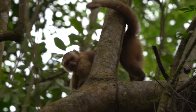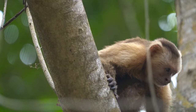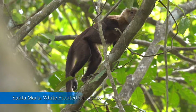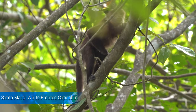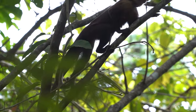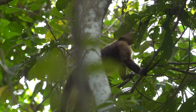So this is really exciting. You guys know I love my capuchins, even though they're little baby chimpanzees to me. So this is a rare species. This is called the Santa Marta white-fronted capuchins. They're really endemic to this area and are also endangered, like the cotton-top tamarins, due to habitat destruction. It's actually a very rare capuchin species or capuchin subspecies to see in this area.